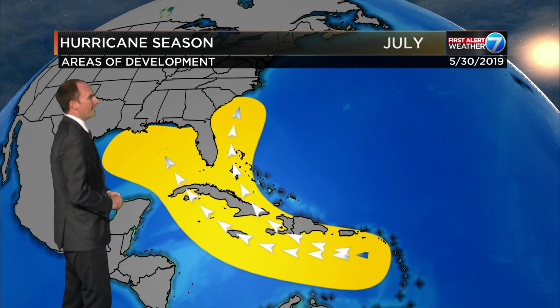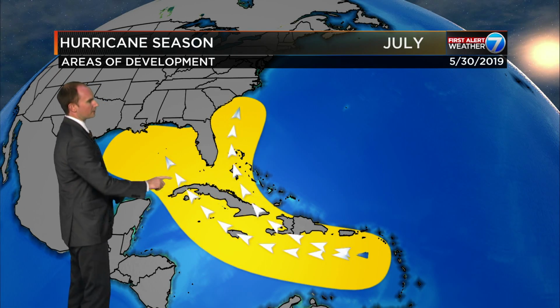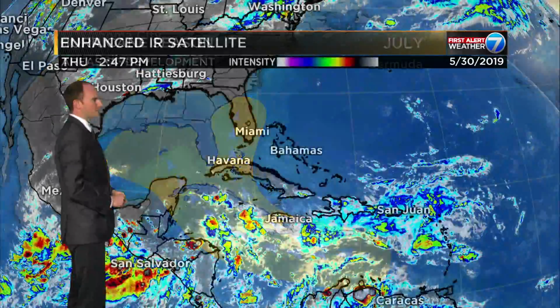Right now, we don't have that. We've got a big subtropical ridge parked right over the Gulf of Mexico, and it's blocking anything that comes this direction. I will say this, as we head into July, then we start looking a little further out, but we're not there quite yet. We're still hanging out in June. Well, not even yet. We're still in May.